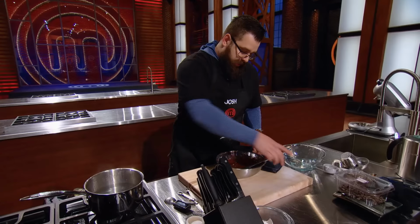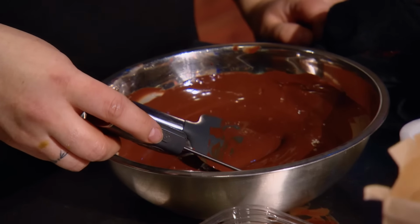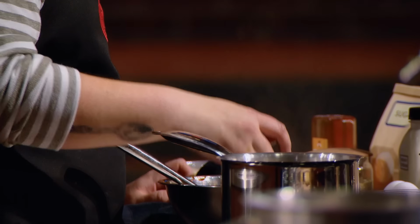45 minutes. You only have 45 minutes left. Good job, Chrissy. I pulled my chocolate off the heat. This is the tricky part happening now. This is still too hot. I have to make sure it's at the proper temperature.